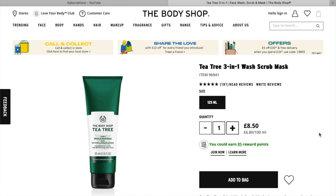The next one, which I have tried, is the tea tree 3-in-1 wash scrub mask. Now, I have got my opinions on this product. So this product is 100% not needed. You do not need this in your skincare routine unless you are lazy. If you're lazy and you just want it all in one, go ahead, get it. But it's not needed. It's just an extra product.